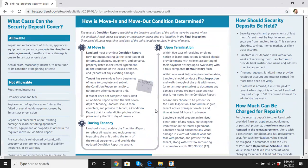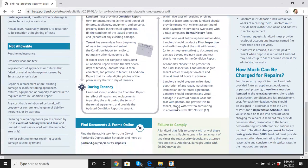The itemized list in the rental agreement, Chris, is that separate from the move-in condition report that we'll be sending them? It should all be contained in one, except we have to finalize the report within 2 weeks of their move-in. So if they haven't filled out the move-in condition report or their move-in inspection, then we have to publish ours to the tenant portal with digital photos so that they have access to it and can see it.